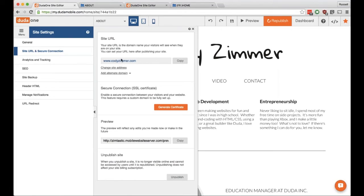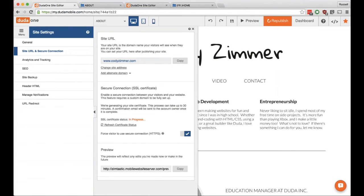And because Cody has successfully pointed his domain at Duda, you'll see this option is available for me to choose: enable a secure connection to the website itself. So I can just click on Generate Certificate. Duda is going to verify quickly that the domain is pointed to our website, and we're going to start generating that certificate. For Duda to generate it, it takes 15 to 30 minutes or so, because we're communicating externally with this Let's Encrypt project to do this kind of background process.